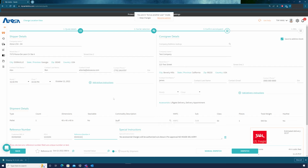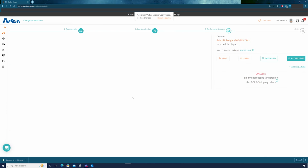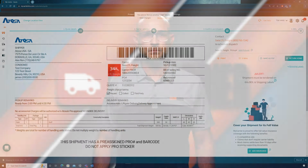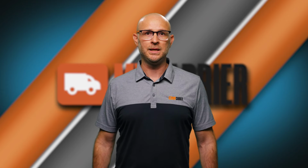Now I'll click Dispatch. Easy as that. It's been successfully dispatched to the carrier, and I have the BOL, labels, and pro number needed. Now, I just need to wait for them to come pick up. One of the biggest advantages to using MyCarrierTMS is that the electronic bill of ladings are instantly sent to the carriers when you hit the dispatch button.